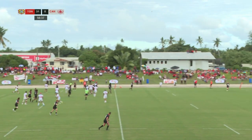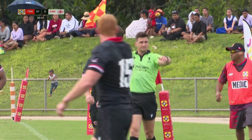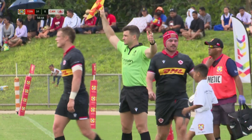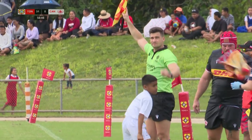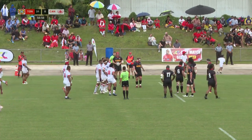And Mausia, great ball's kick out by Mausia. Long and deep into the Canadian half. It's an aspect of the Tonga lineup here. They've got some good goal kickers.